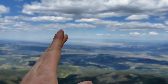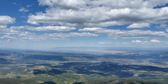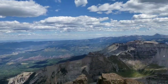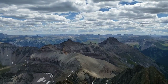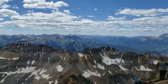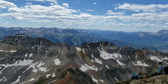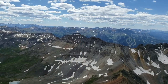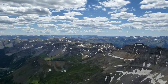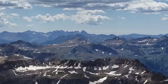That's looking north towards like Grand Mesa. Montrose is up in that direction. Grand Junction is like way up there. So Telluride is right over there. It's the town, part of the ski resort. And then that's Dallas Peak right there, a 13er right outside of Telluride. Just look at all these amazing looking peaks.